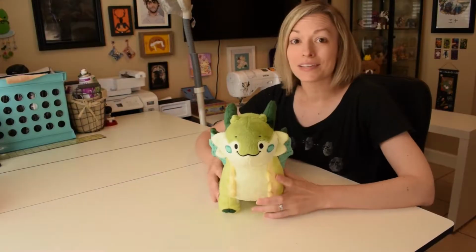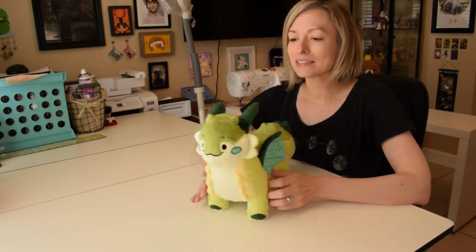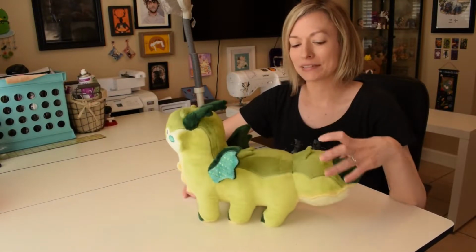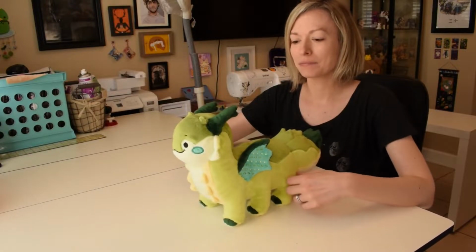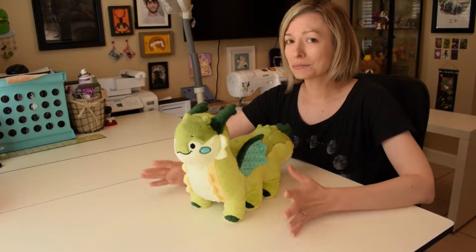So this is Matcha, and to be honest with you, I don't even know what type of creature he's supposed to be. I think he's a mix of a dragon with a bug, maybe a caterpillar because of the extra legs, but he's super cute either way.